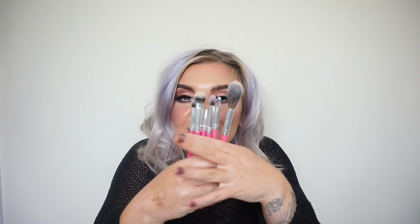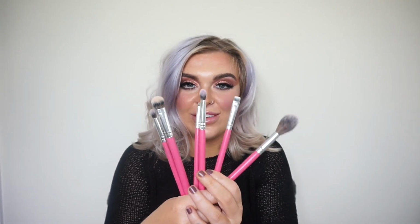Another brand that I've got quite a few brushes of as well, which I've been collecting for years, is Crown brushes. So these are really, really nice, such good quality brushes. I'll leave a few of my favourites linked down below. I just feel like there's so many brushes that you all need, but Peaches and Cream brushes. If you don't have any of these, pick some up.